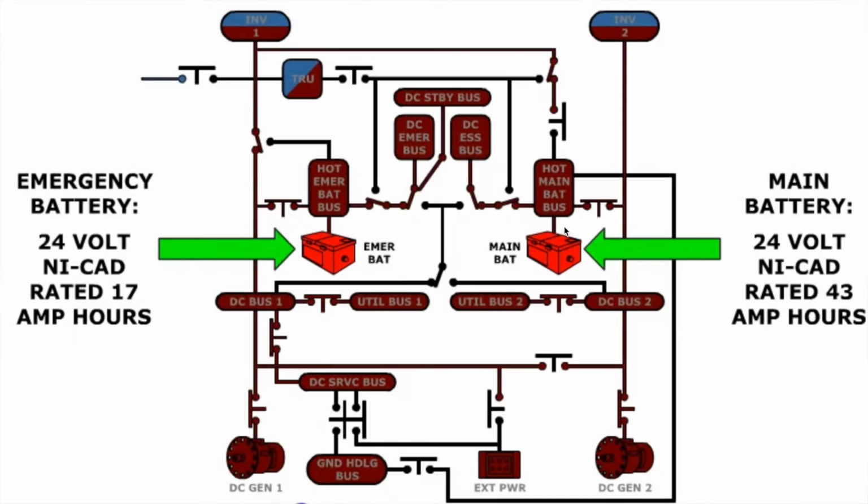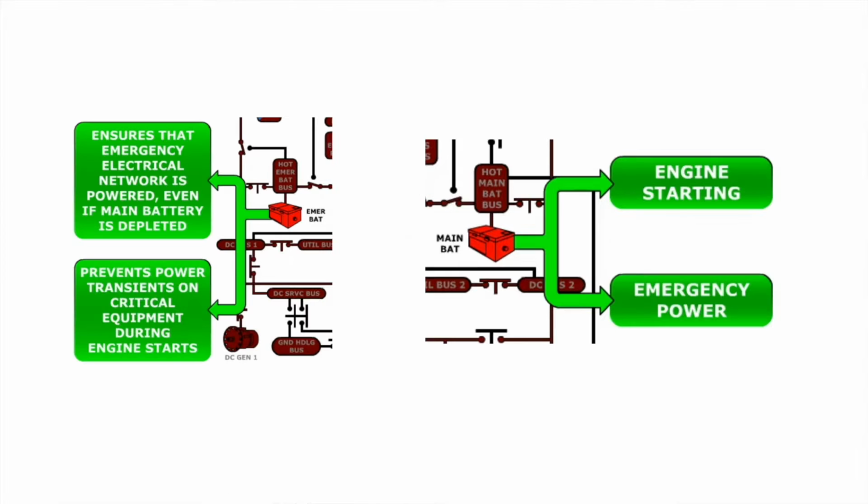So there are two 24 volt nickel cadmium batteries. One is the main battery and the other is the emergency battery. The main battery is used for engine starting as well as for backup. The emergency battery is used to avoid power transients on critical equipment during the engine start, and this is also used as a backup in emergency.